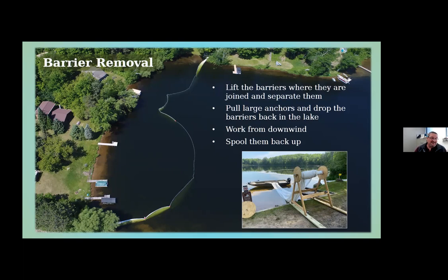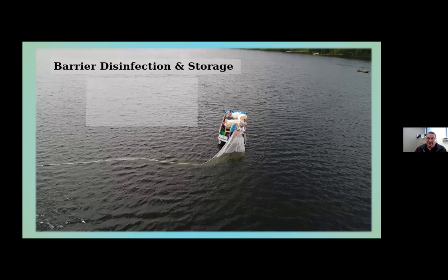So, the barrier disinfection and storage. We were just drying them out. You're going to need a large blacktop or concrete area. We used the highway shop in Peshtigo. And we'd spread them all out using that spool holder again. We'd spread out about six of them. By the time you got them all out, you'd start flipping them over. And by the time you got them all flipped over, you were ready to start picking them up again. So it went pretty quick.